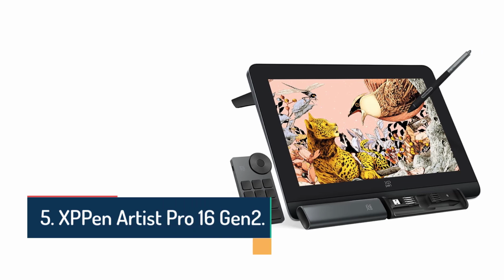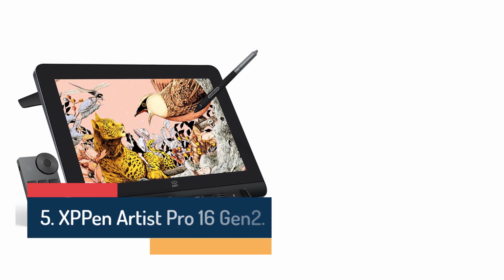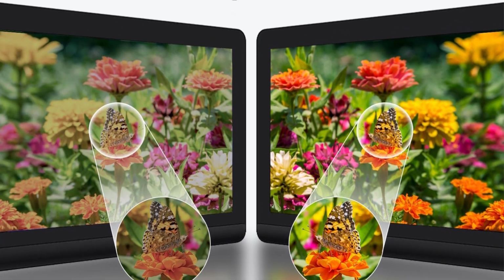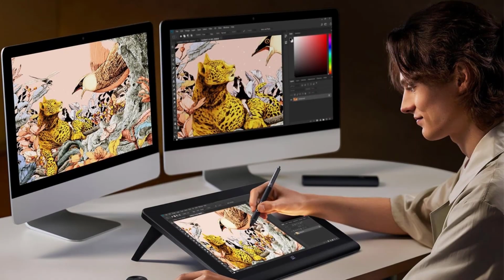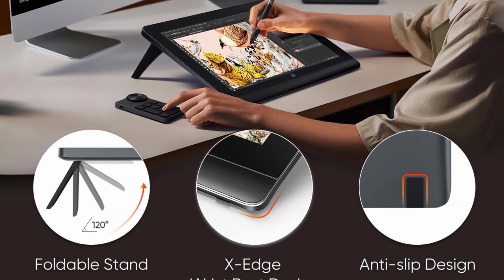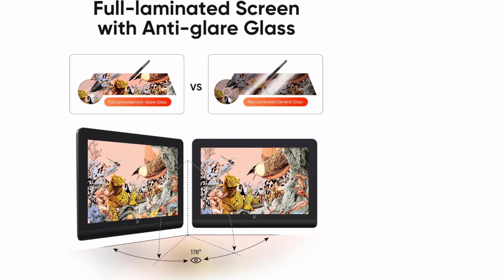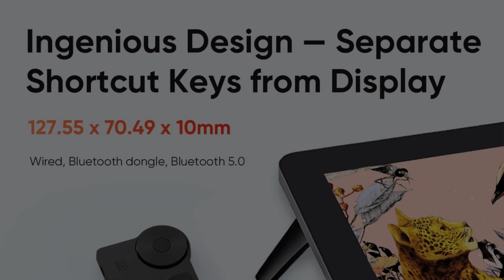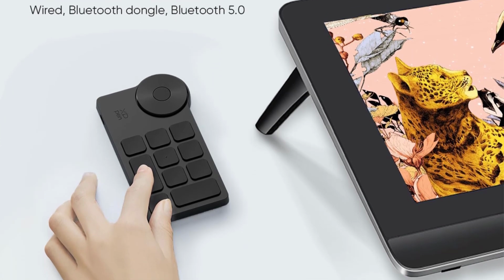Number 5. XPPen Artist Pro 16 Gen 2. XPPen Artist Pro 16 Gen 2 needs to connect with a computer to use. You need to use it with your computer or laptop. The 3-in-1 cable is included. It is in a little white box separately in the package. 16K pressure sensitive, XPPen Artist Pro 16 Gen 2 Drawing Tablet. Introducing X3 Pro Smart Chip Stylus is a breakthrough innovation boasting industry-first 16K pressure levels, 100% higher than that of its peers. It delivers much more precise and smooth lines than ever before, excelling at hyper-nuanced creation, a game-changer in details.